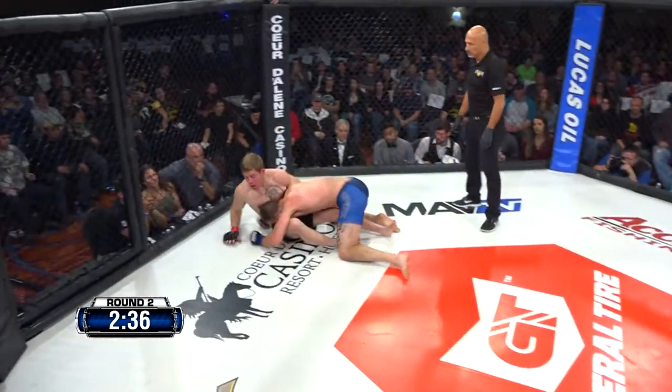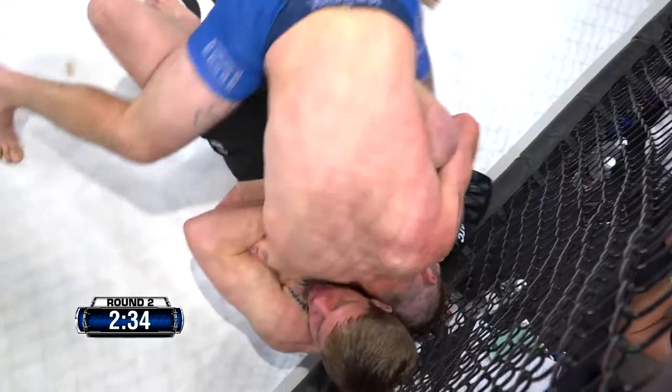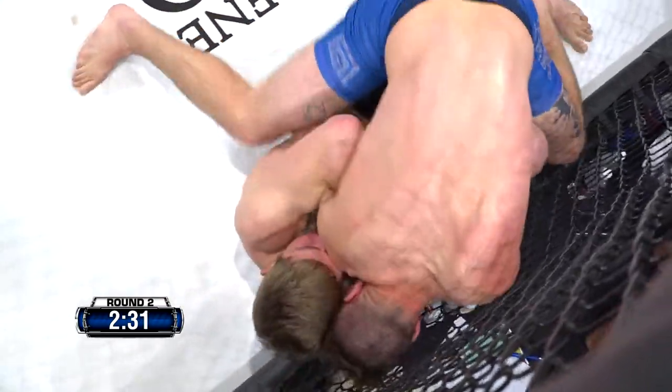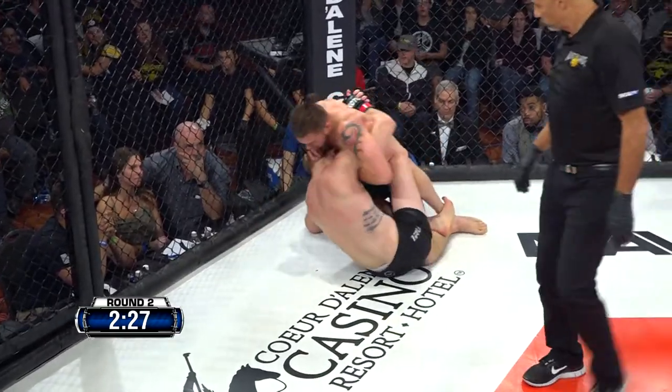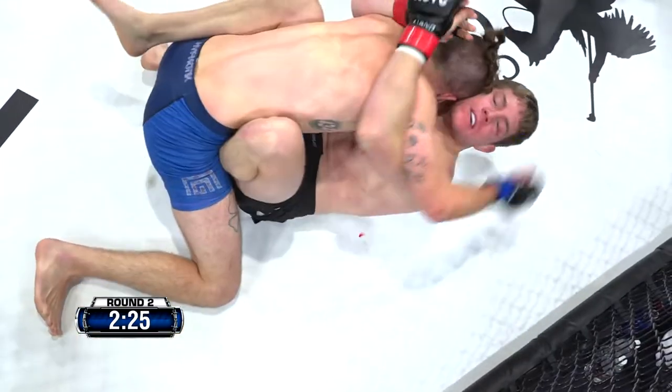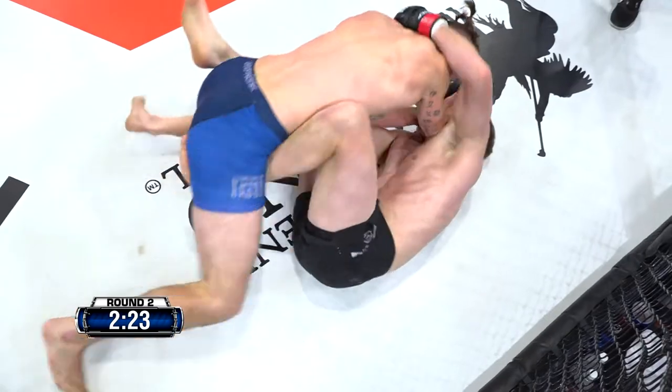And he's gonna shoot in, like we mentioned, there we go. And he's gonna get it on demand there. Now trapping the arms a bit is Fisher. Eilers pops right out of that, and now looking to go right back to work here from the top.